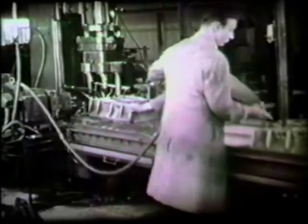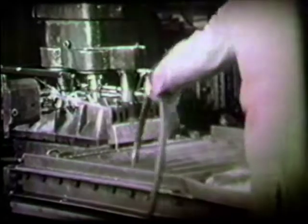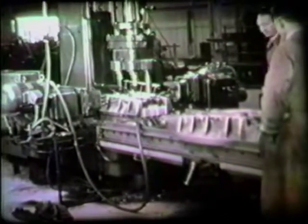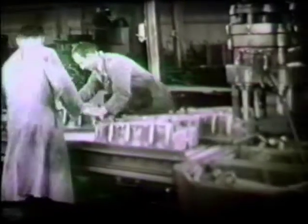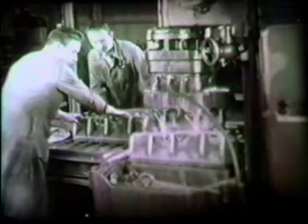Links in pairs are clamped into these platens. The machine roughly bores out the pin and bush holes, also the bush counterbore. At the same time, opposed drilling heads drill the bolt holes. The machine then finally finishes both the pin and bush holes to very fine limits.